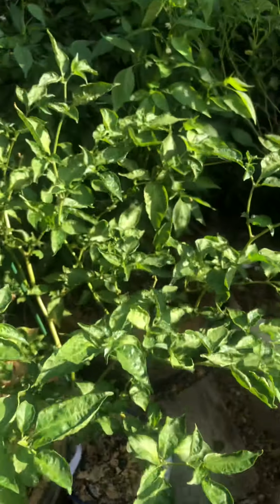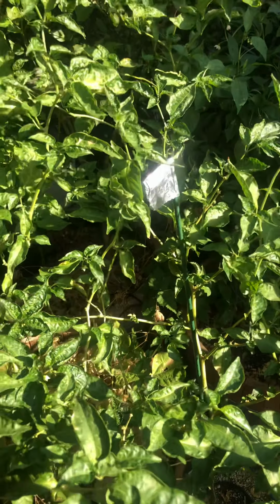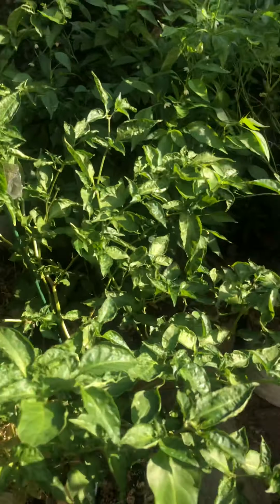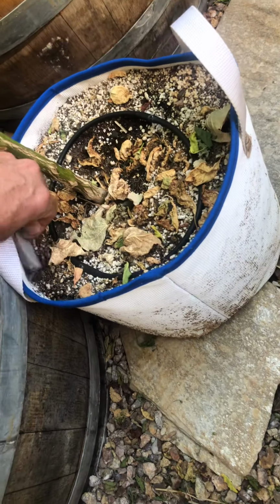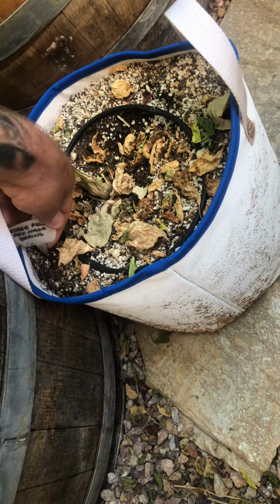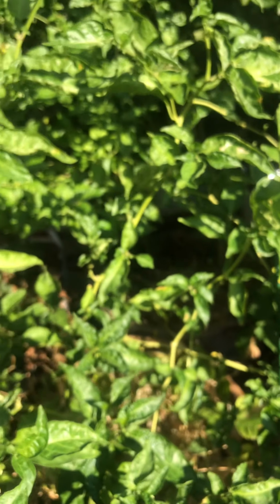There's a bunch that I've got hopes for this year. This is an Eddie Poland's red naga brains, I think. Let me see what the label says. Yeah, Eddie Poland. Red naga brains. I really hope, I have 2 of these growing. I really hope that one of them gives me some pods this fall, because I haven't seen what they look like yet.